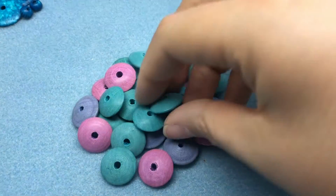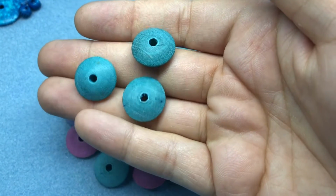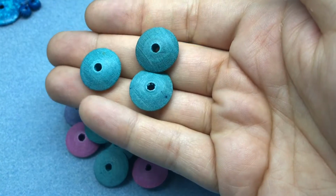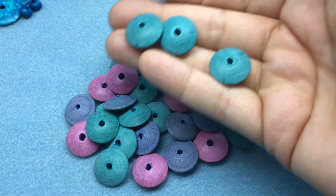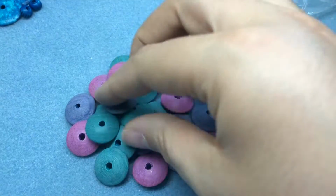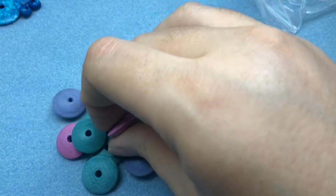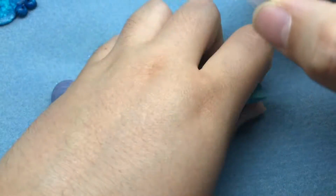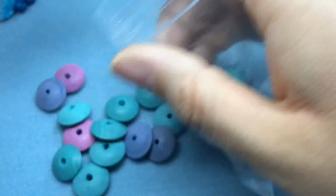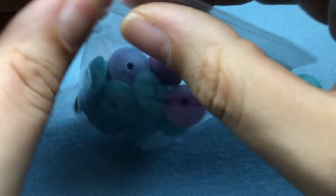What are these? Wood. Okay, that's interesting. These are gorgeous. I'll probably sort these so each color will have their own bag. But these are really cool. They're really neat colors. Like, that's a really nice blue. We have a periwinkle or a light purple. And then a peach. A pink. Pink purple. Very cool. Those are neat. Those are really nice. They remind me of some 80s beads. Or 80s colors, at least.